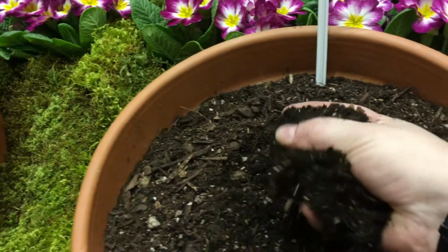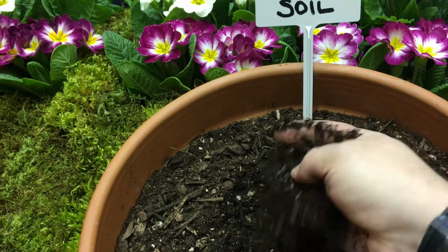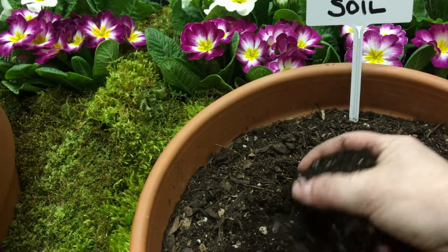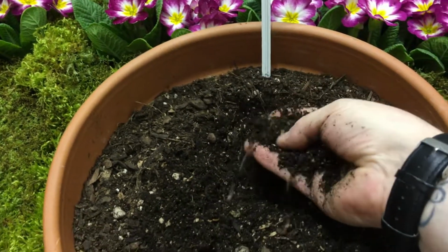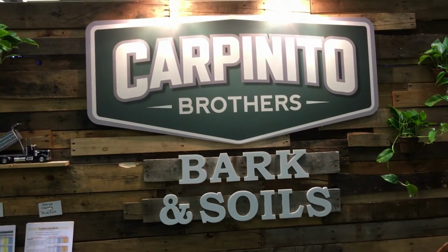I have to say that even their potting soil, which is typical, you get potting soil out of bags and it's really, really full of like more wood chips than anything else. This is a really, really nice potting soil. Carpenito Brothers.